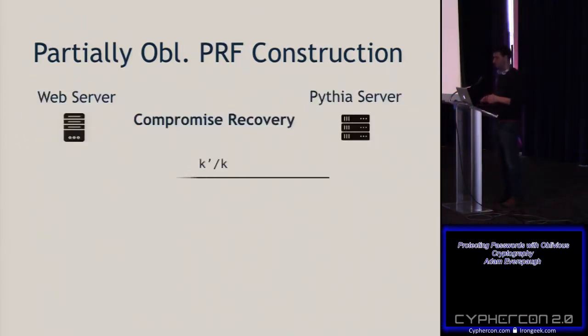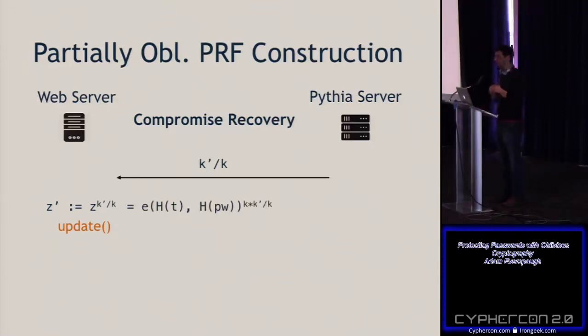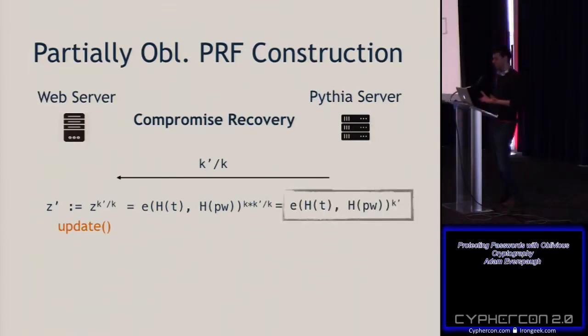Compromise recovery is really simple. We send the fraction K prime over K, which doesn't leak any information about either key. Updates are really simple. You take this value, you raise it to the power of this update function. If you write out what that looks like, you'll see that the old key cancels out and only the new key is left. And so after an update function, we have the same user ID, same password, but now under a new key and no residue from the old key.